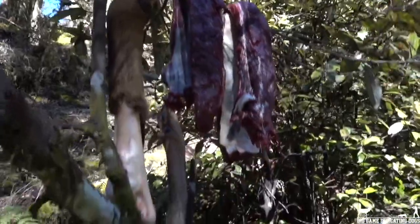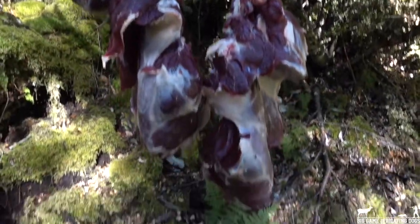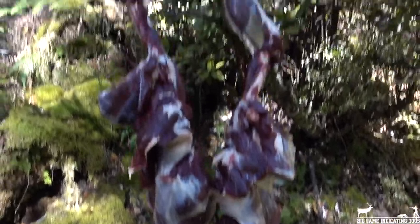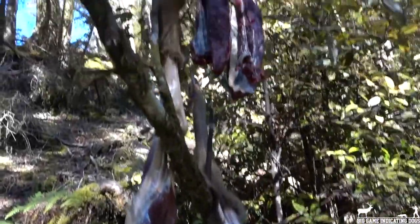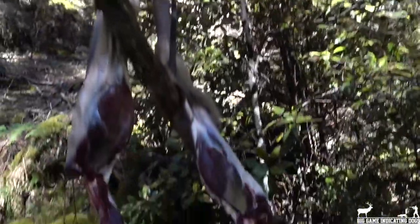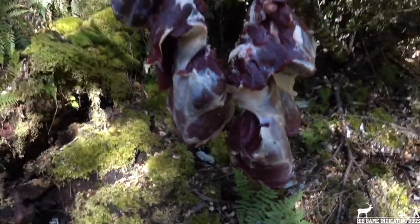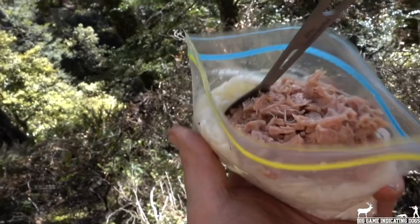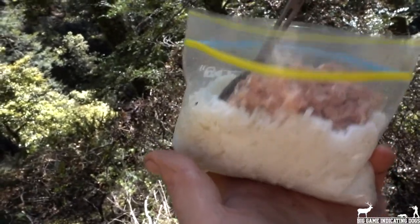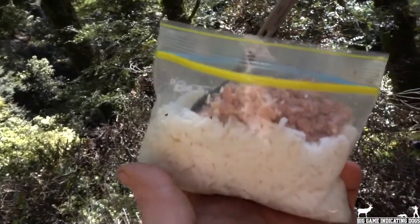Got all my meat hanging up in the shade here. I've opened my hindquarters right up. I'm going to sit down for an hour and have a feed and chill out. I'm going to sit in the sun up there, maybe have a little snooze, and that stuff will be cold to the bone. And then I'll bone it out and cart it back to camp. Bit of tuna and rice. Bloody good feed in the bush. You got your protein, fat and carbs. It's all there.